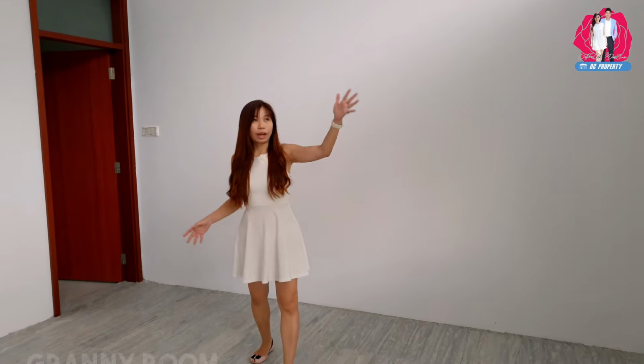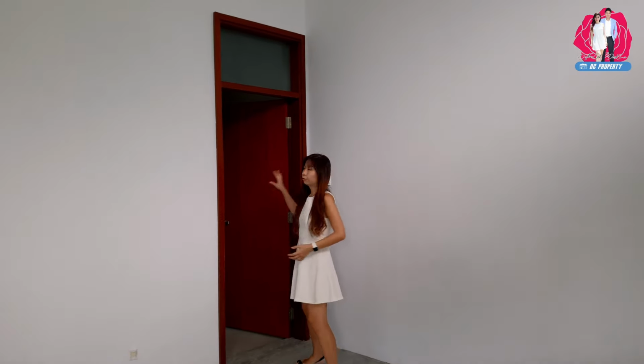All right, and you have natural light coming in from the grass and a fully furnished toilet done up with solid stainless steel hand railings for the elderly. So these are all very thoughtful designs for our elderly in this room over here.